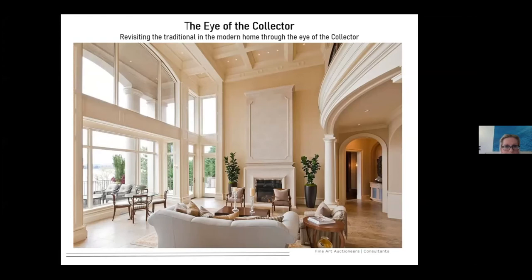Thanks, Vanessa. So yes, this is not the home where that collection comes from, but what this photograph shows us is how different objects from different times can be reinvented in a modern space. And I think for me, that's quite important, is that just because it's old doesn't mean it doesn't have a space in a new and a modern home. You can mix and match and you can make it work, and it can look absolutely exquisite.